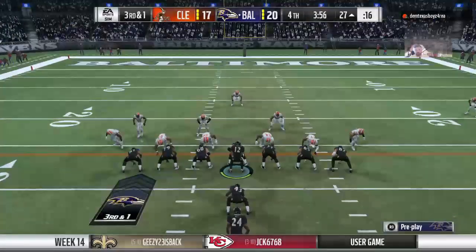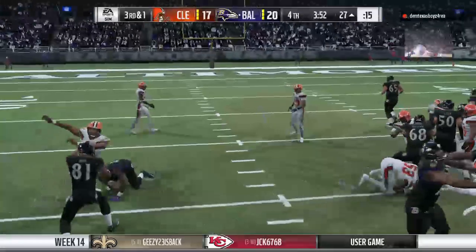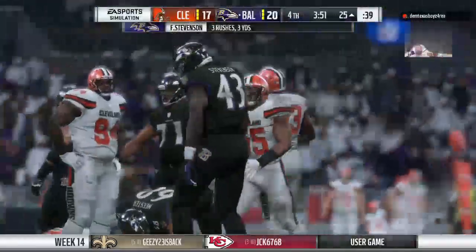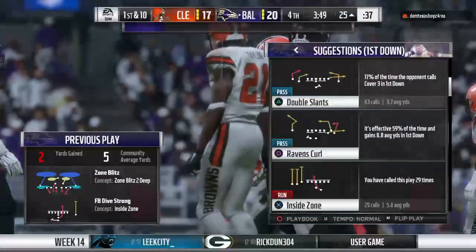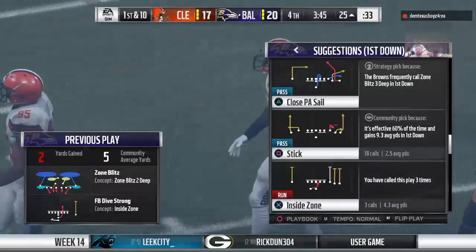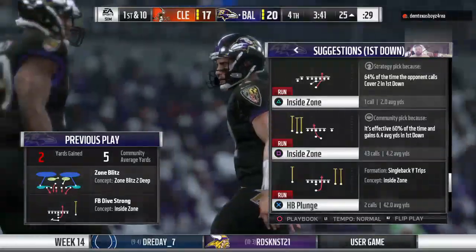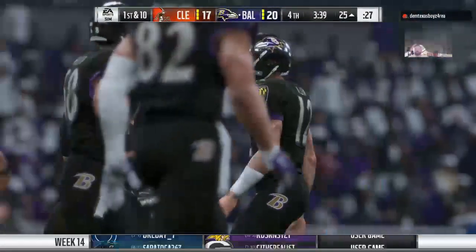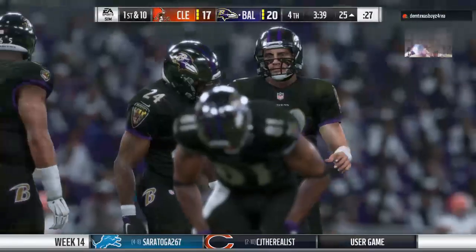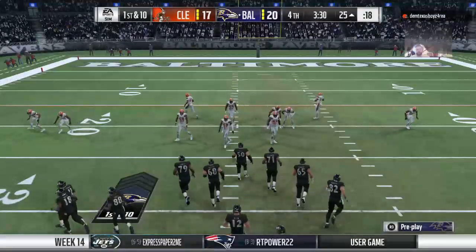Here we go, 3rd and 1. Gut check time on both sides. And he's able to get the first here as he's taken down at the 25. They only get 2 there, but on 3rd and 1, that's all they needed to keep the drive going. And here comes play number 6 on this drive.